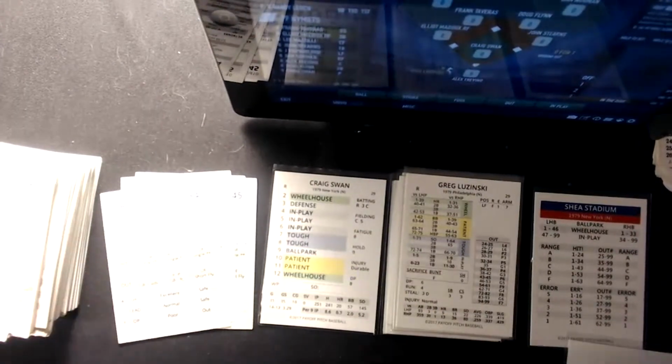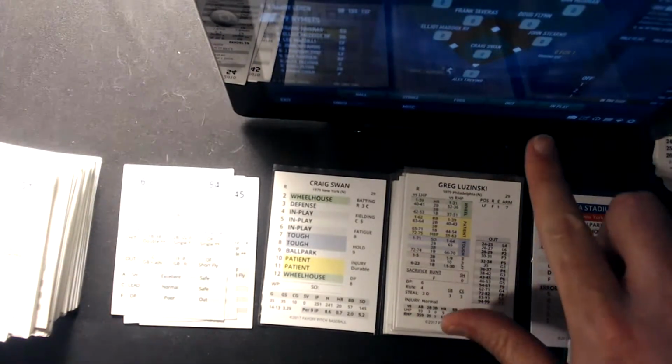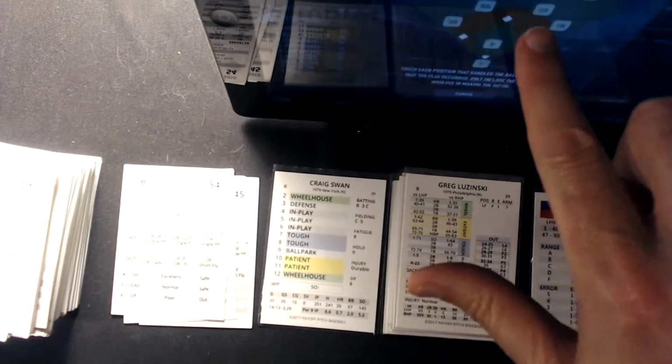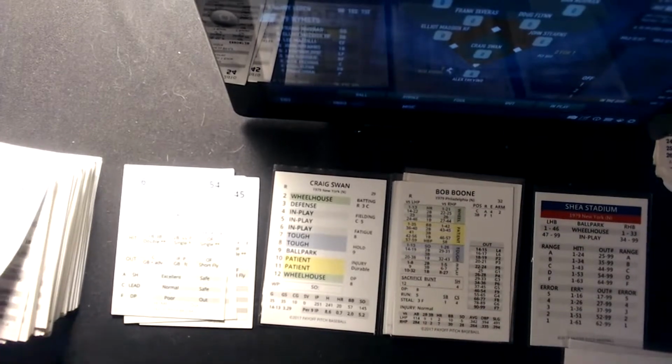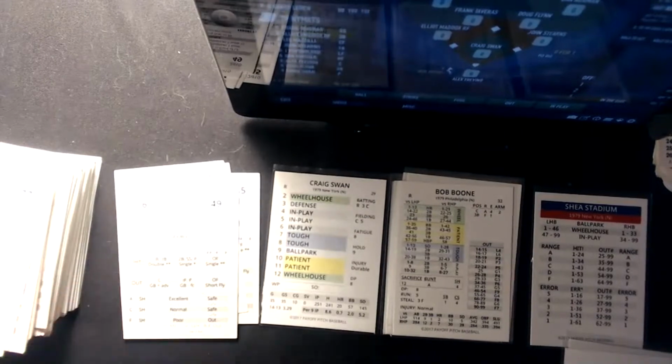Again, in play 54 to Greg Luzinski. 54, and that's going to be a fly ball to right field. And that's Dan Norman in right field. He's under it, makes the catch, 2 down. And it's an 8. That's tough, a tough 49.